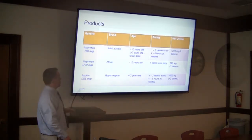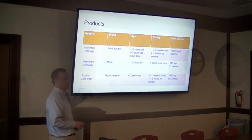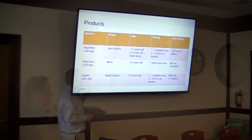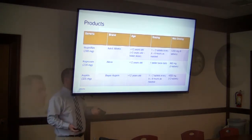So this is just a little table going through the 3 different products. So over the counter, generally you have ibuprofen, which is 200 milligrams, so Advil or Motrin. Naproxen, which is a 220 milligram tablet, and that's Aleve. Or aspirin. Aspirin has been out for so long that it really doesn't have a brand name, but if you were to associate it with a brand, it'd be Bayer.